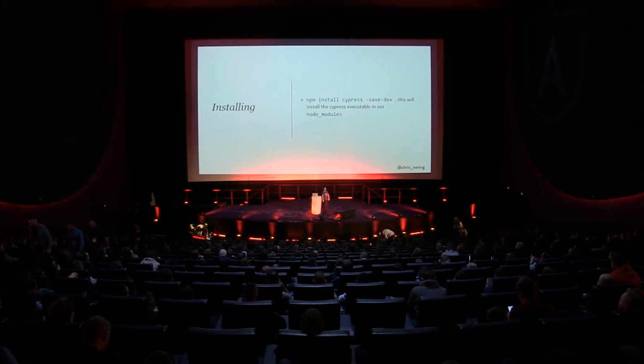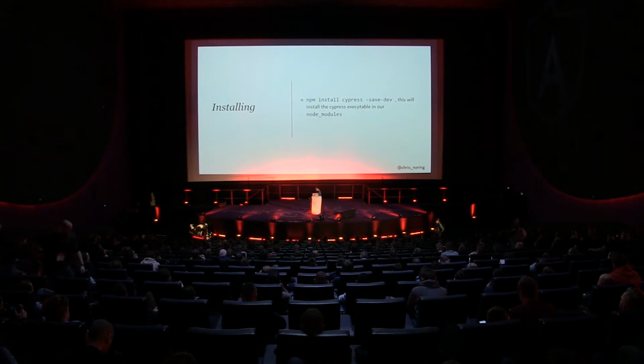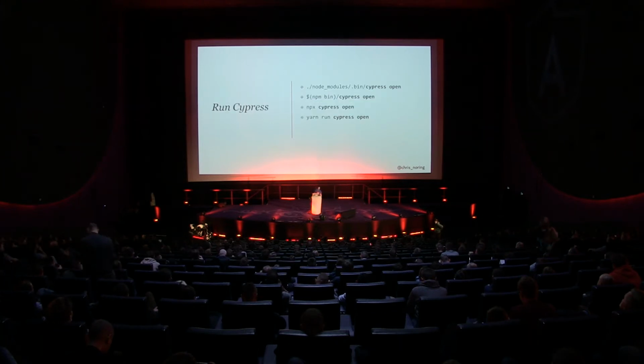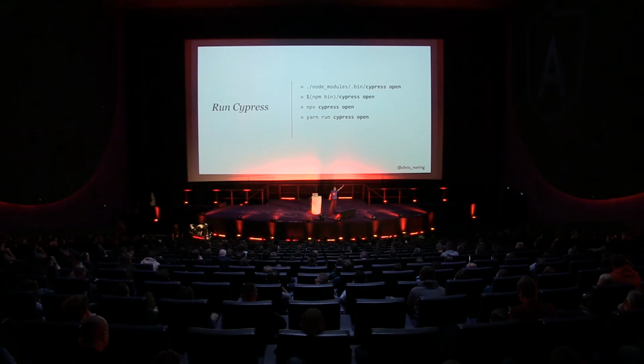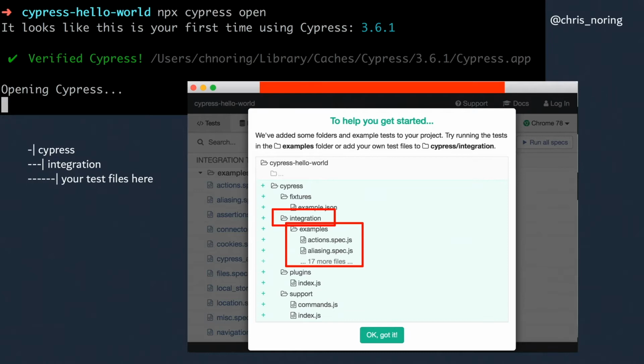As for installing Cypress, this is a very simple matter. It's as simple as doing npm install cypress in the project that you're running. As for running Cypress, it's one command that you need to remember. Cypress open, that's it. There are different ways of doing it. I think probably my favorite way is the third from the top, which says npx cypress open. Just open Cypress. What does that mean? Well, the first time that we call cypress open, we get this output from the terminal. It says verified Cypress, everything is go.